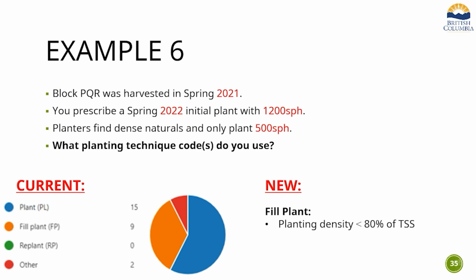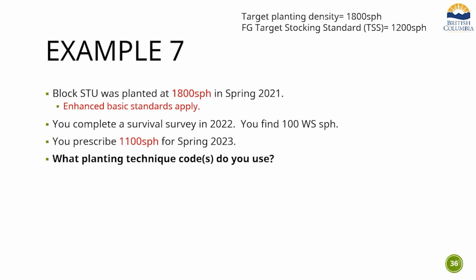Actually, we're going to do one more example to demonstrate how these codes work when enhanced basic silviculture applies. So block STU has enhanced basic silviculture standards. It was planted to 1,800 stems per hectare in 2021. Unfortunately, that was the year of the heat dome and almost everything died. The surveyors only found 100 stems per hectare well spaced during their survival survey in 2022. So they prescribe 1,100 stems per hectare for a spring 2023 plant to bring the opening back up to the free-growing target stocking standard. So what should this planting activity be called?